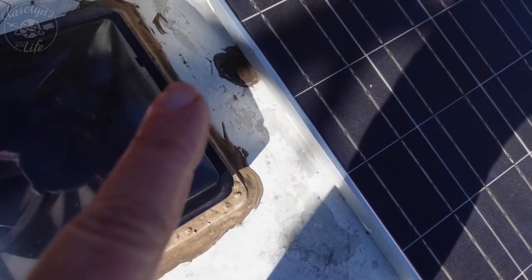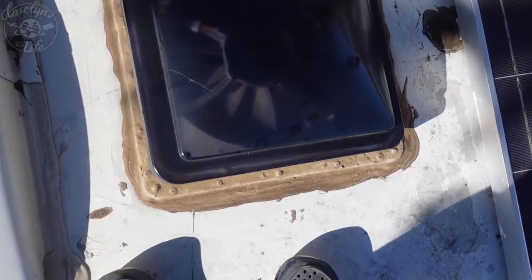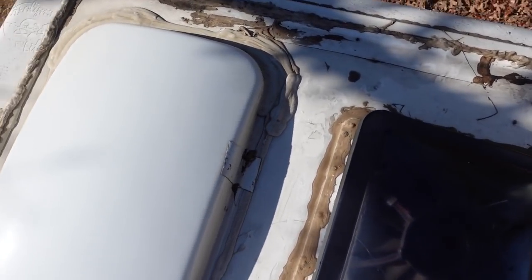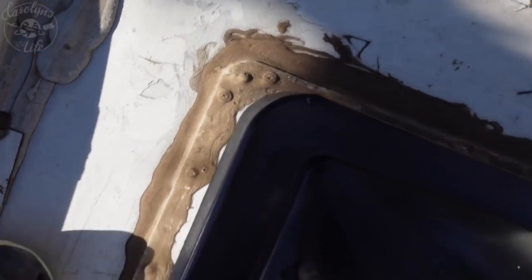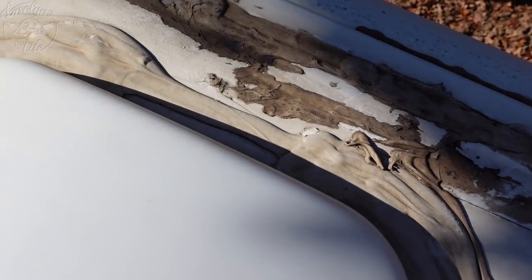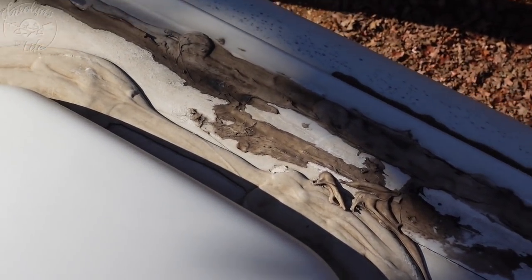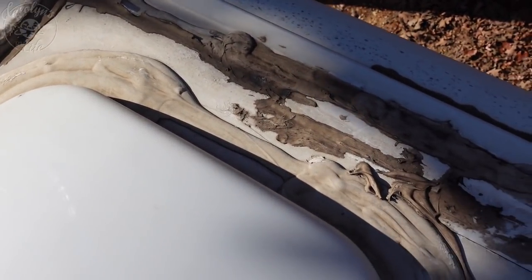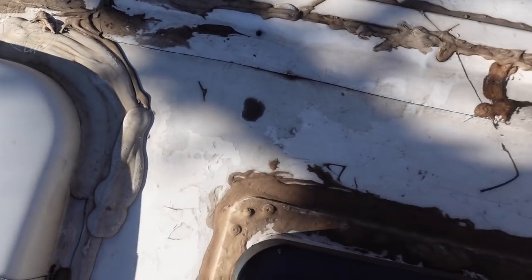I can't sit on my solar panel, and I'm not gonna remove it. And I don't have a ladder to come at it from the wall. But yeah, there's a big old mess right here. I do wanna see, there's that loose piece, can you see right there? So I do wanna try to clean this up. This is a mess.